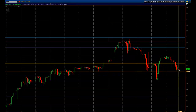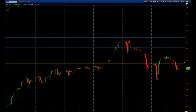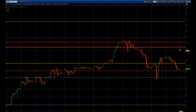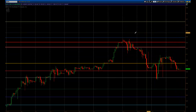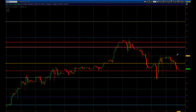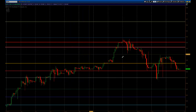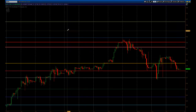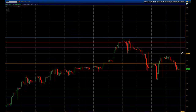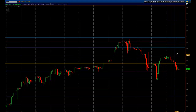But regardless, I think above 128, you're going to get at least a couple points out of it, and you're risking like 50 cents. So that's still a pretty good trade, and it could turn into a much better trade. So I like that one to highlight this week. It should be a very nice trade. Let's say it goes to 131. Reward to risk: it's 128.45, let's call it 128.50. Risking 50 cents, looking for 131. That's a 5 to 1 reward to risk ratio, just the 131.